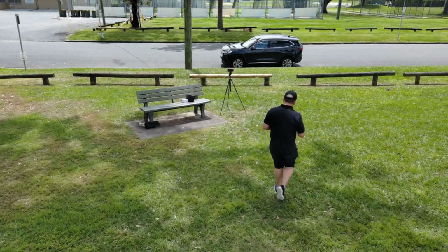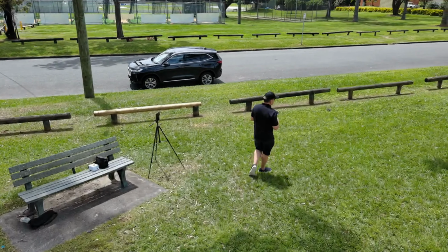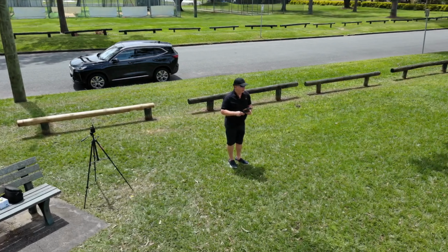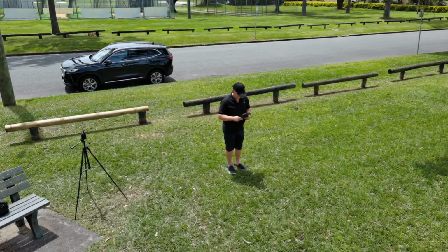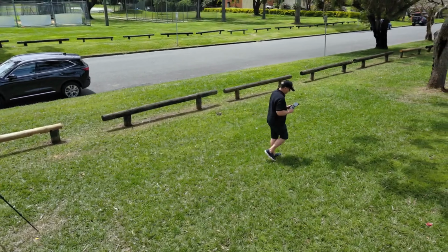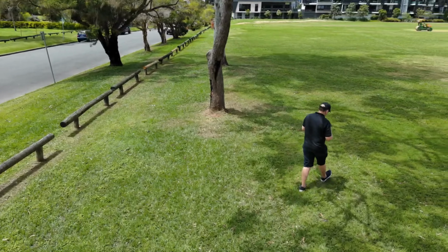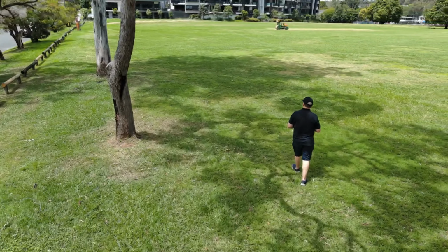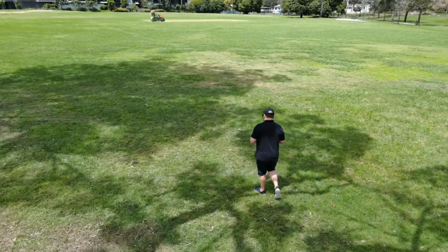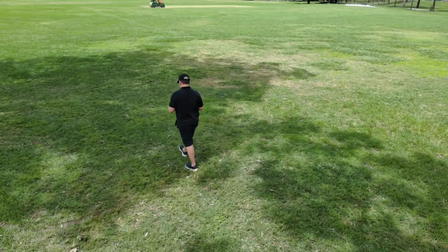Autel's never been noted for having excellent dynamic tracking, and I think this test is testimony to that. I mean, it's doing okay, but it's having a couple of crazy attacks where it's attacking me. No thanks, I don't need a haircut.